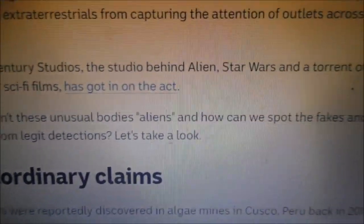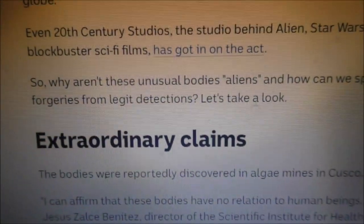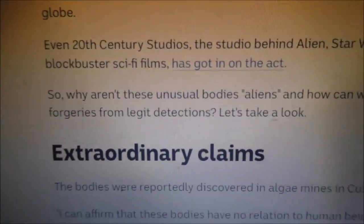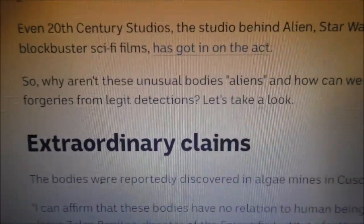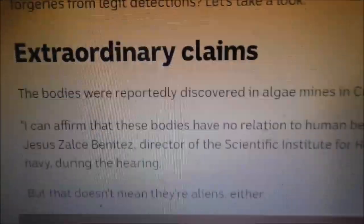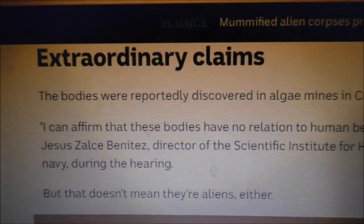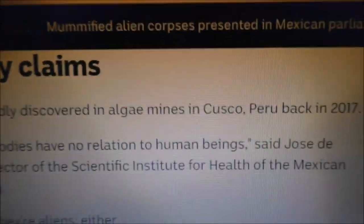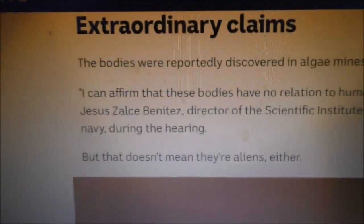Well, first I'd be saying, if they were reasonably confident these were aliens, they would make samples available to any university on the face of the earth for analysis and confirmation. As far as I know, that hasn't happened. Extraordinary claims. The bodies were reportedly discovered in algae mines in Cusco, Peru, back in 2017. People really mine algae. Okay.